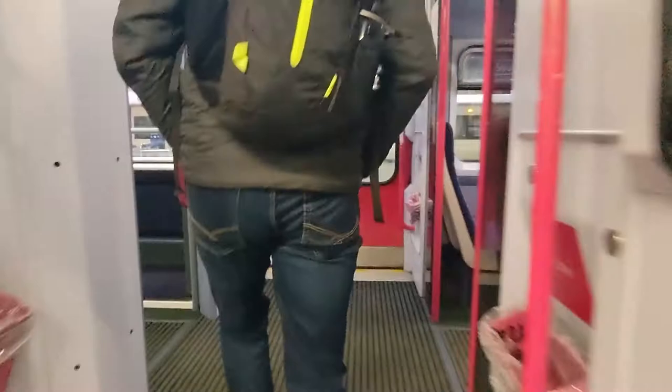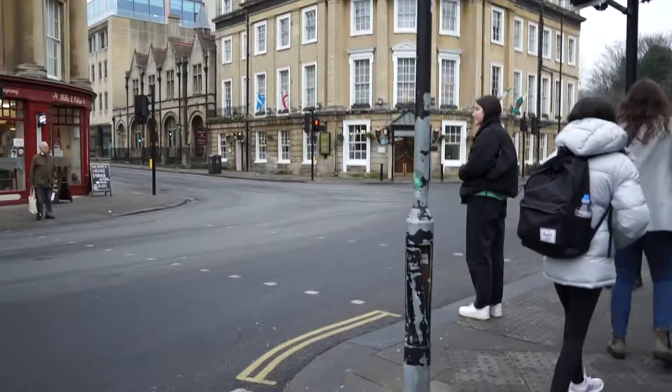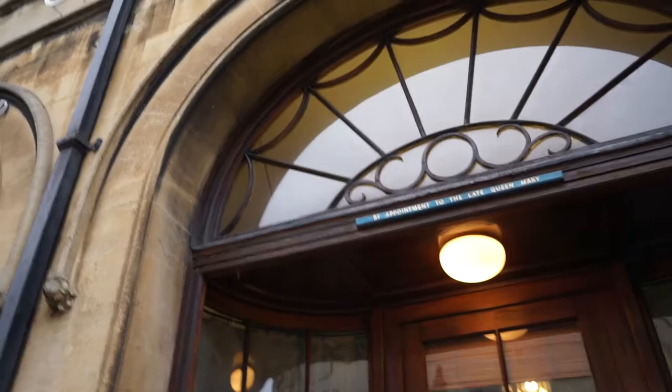Let's go. Where are we going? All right, we just got out of the train station. And we are in Bath. First stop is a place that sells old books.